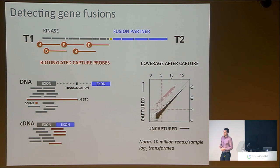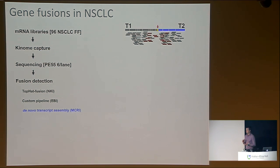In the case of cDNA though, so produced from the RNA from the sample, the splicing machinery has done the work here. These exons are right next to each other. And by enriching for the kinase portion of the transcript, we'll get a lot of evidence then for this fusion event. So this is what the result kind of looks like. Here we're comparing the coverage of each individual gene after we've done the capture or before we've done the capture. Each spot here represents a gene, and the spots that are in pink are those that we've performed part of our capture library, the kinases. So what we see is a dramatic boost in the coverage at this site, about a 20-fold boost in the coverage. This means that we can do a sensitive job at detecting mutations and structural alterations in these genes.